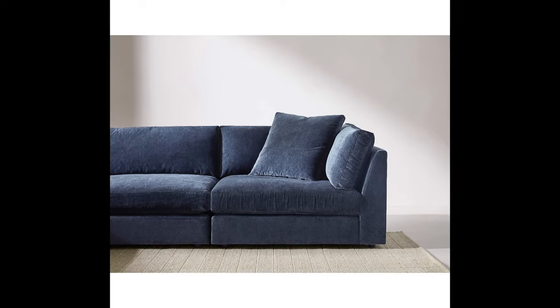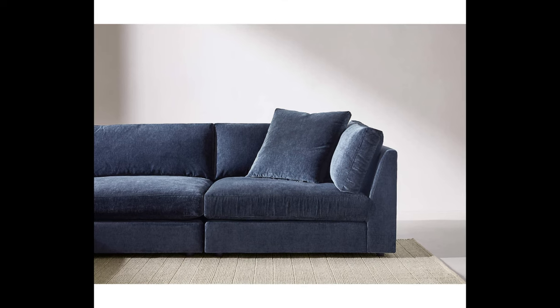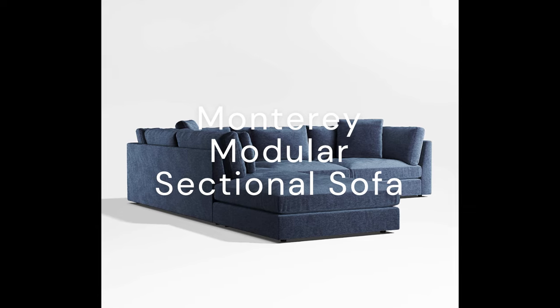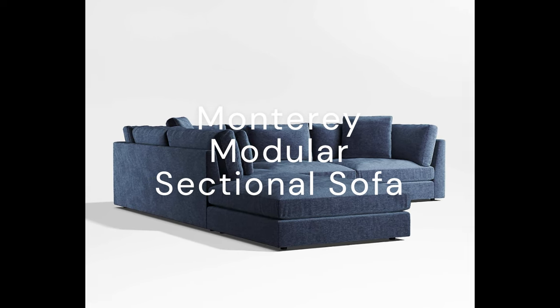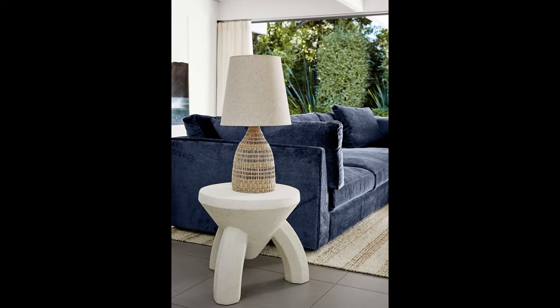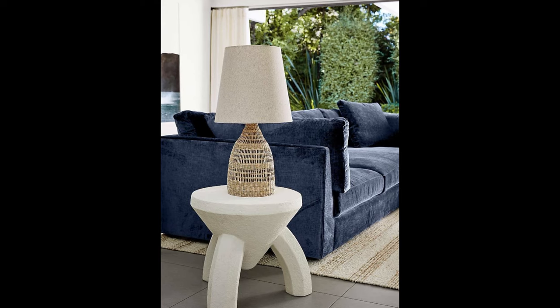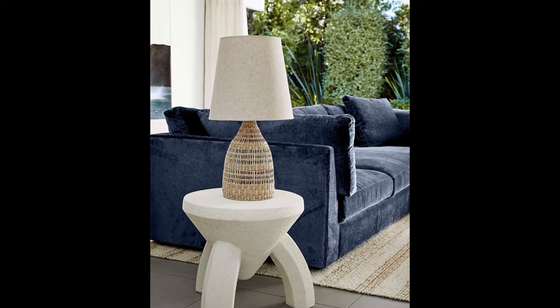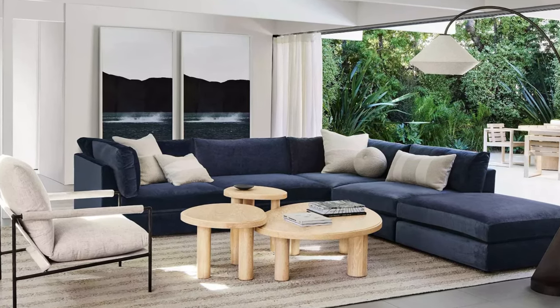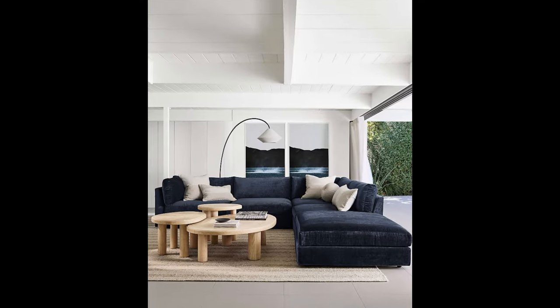Now let's dive into some of the standout pieces that stole my heart. First, the Monterey Modular Sectional Sofa in natural linen is the epitome of coastal lounging. Its modular design allows you to create the perfect layout for movie nights or intimate gatherings, all while the neutral linen invites pops of color and personalization. It's like a blank canvas for your coastal dreams.